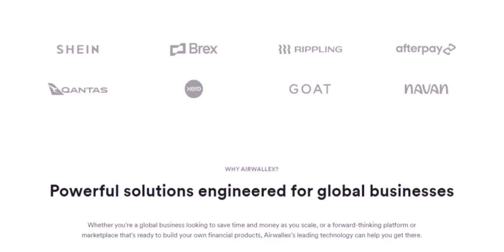For example, let's say you're sending a large sum of money from the US to Europe. Airwallex might charge a lower fee per transaction compared to your traditional bank. However, if you're dealing with more obscure currencies or making frequent small payments, the fees might add up. But here's where Airwallex can really shine.